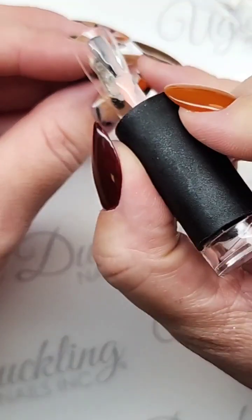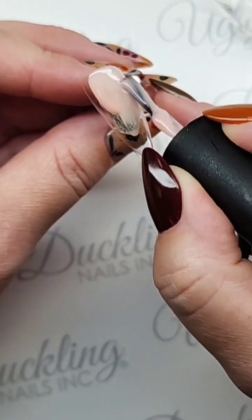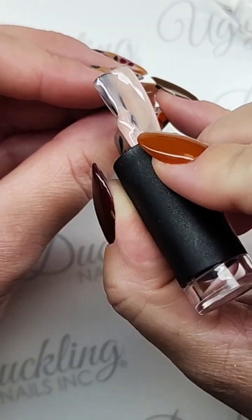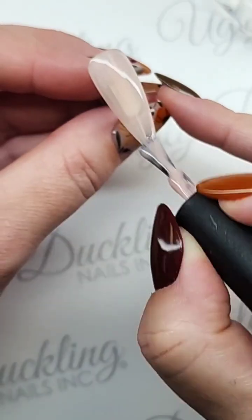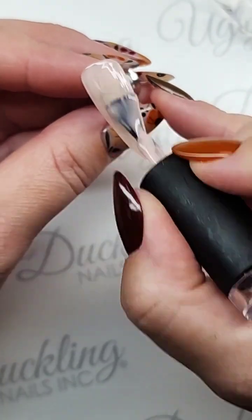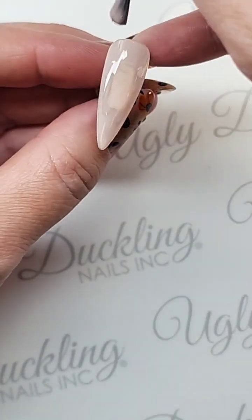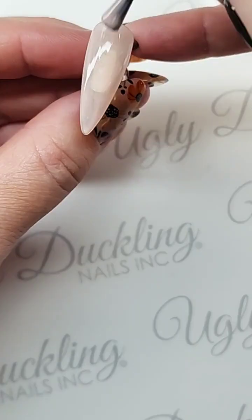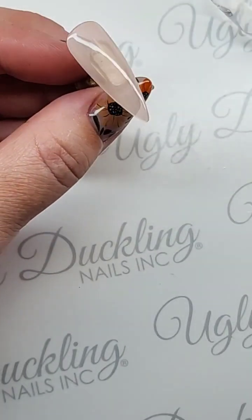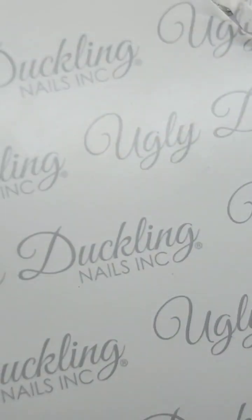Okay, so 131, which is one of our OG shades. It's this beautiful semi-sheer milky pink color, and it works beautiful for a base for French or full color. And we also have our French collection too, which is another collection full of shades similar to this that gives the same effect. Okay, so pop that in a lamp for a cure.